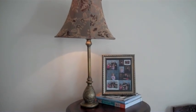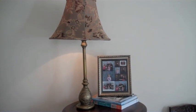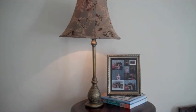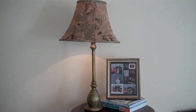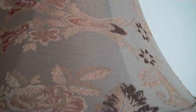It was completely free. And if for some chance it did not work, I could easily throw it away in my own garbage. It took maybe 5 minutes. My husband tightened it up. We got a light bulb for it, and it works. It's a little loose right here, but look at that lampshade. It is so pretty. It matches everything in this room.